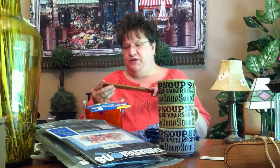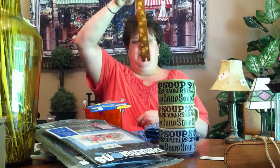I got, if anybody knows what this is, for pulling the rack out of your oven. And then this part is for pushing it back in. 50 cents. It's hand painted and it says from Vermont. So I'm going to put a ribbon and hang that up. And then I don't know how much I'll put on that.